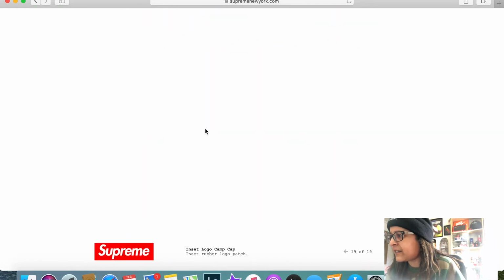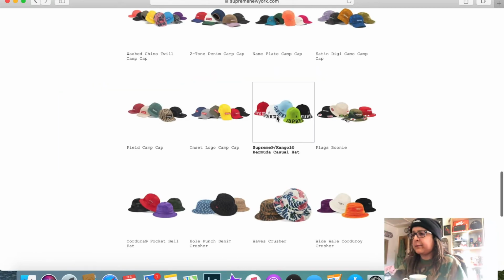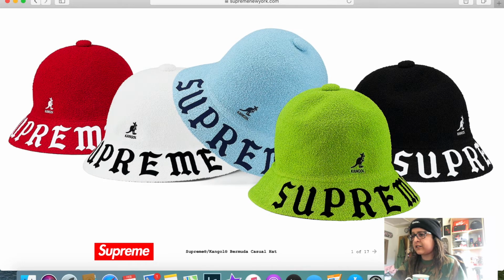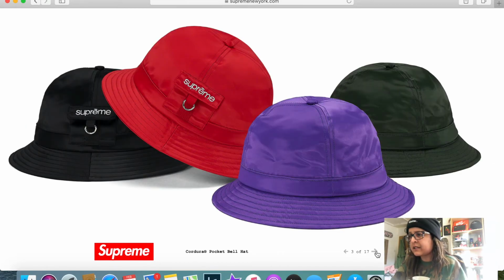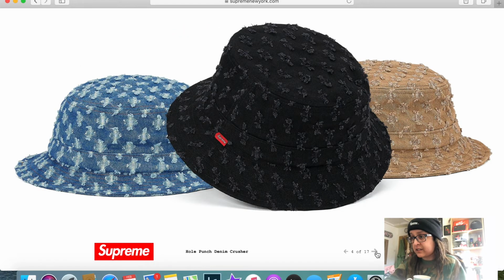Yeah, okay, so that's that. Right. I like the bucket hat type things. So they've done a collaboration with Kangol. Interesting. Flags Boonie, Cordura pocket bell hat, and the denim crusher, which matches the jacket.